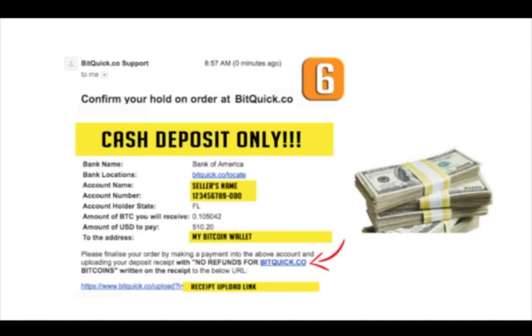And notice this is cash only, you guys. Don't go online and try to transfer it into the person's account because it won't work. You need to go into a bank with cash money. In the email that they send you, they'll put their name, a 12-digit account number, and the account holder's state. That's all you need. And they will also confirm your Bitcoin address where the money will be sent.